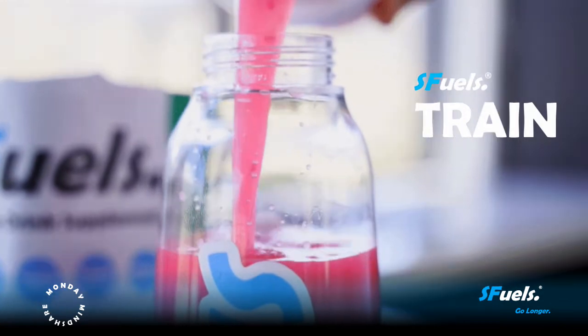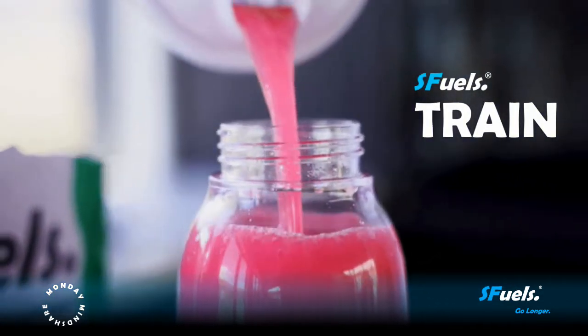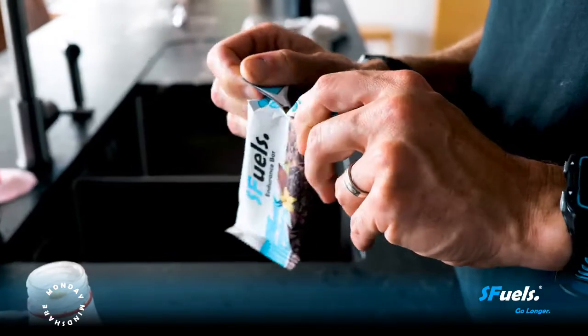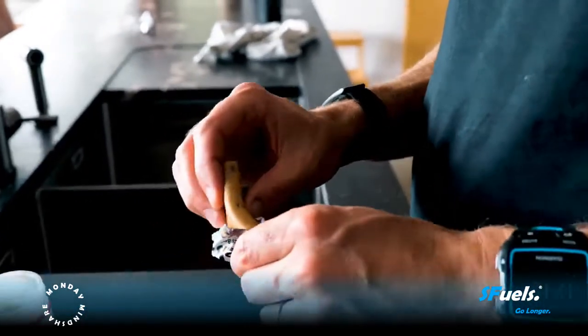We really want to dial in on low carbohydrates and hydration. So taking in electrolytes, taking in water, and any type of product like SFuels Train that has very, very low carbohydrates. Then once we get into that 3-hour mark, we would start to look to add some of the Race Plus or a Life Bar or just a minor amount of carbohydrates.